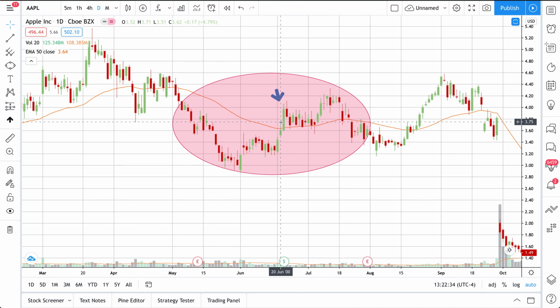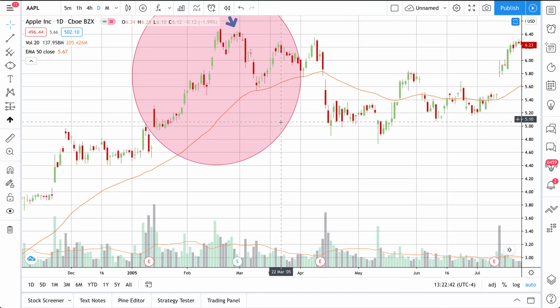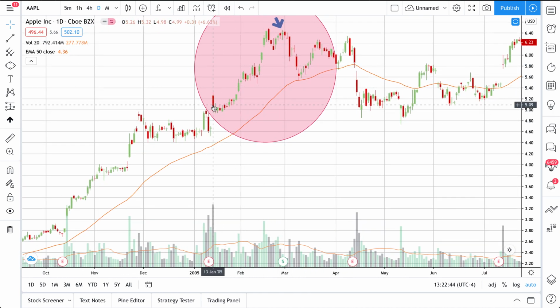The next stock split we have is February 28th of 2005. Here we go. On this one, you can see again it ran up the month before. The stock split happened here, and then it sold off back down to the EMA. It still respected this EMA, looking back now all the time. It bounced back up a little bit and then sold off and basically consolidated in this area for the next few months.